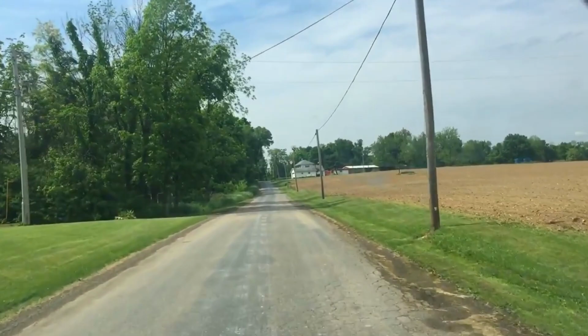And from what I've read, it's the same rock formation that's over at Nether's farm. So I'm gonna head over to Nether's farm and I'm gonna collect some flint. So we're coming up on Nether's farm.